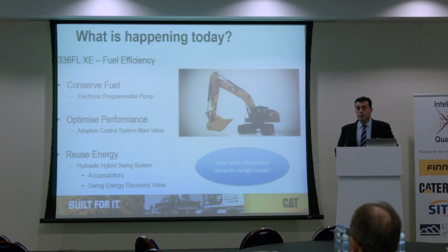Also, we are bringing a weighing system on our excavators from 336 and up. It's not only a weighing system, but we also try to provide the tools to determine how much time the machine has been digging, how much time it has been swinging, in order for our dealers and our partners to provide better services and better solutions.